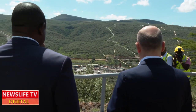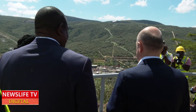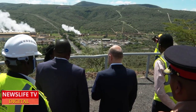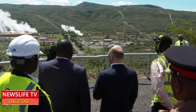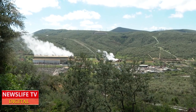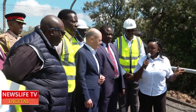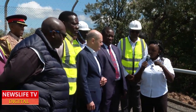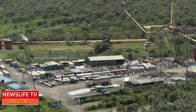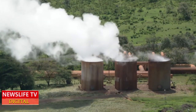We have a full power plant, which is generating 105 megawatts of electricity. The old plant is now retired. We retired it this year after running from 1981 to date. So it's directed to the power plant. The hot water is injected back to the ground. It means we still have a lot of space to develop more geothermal power.